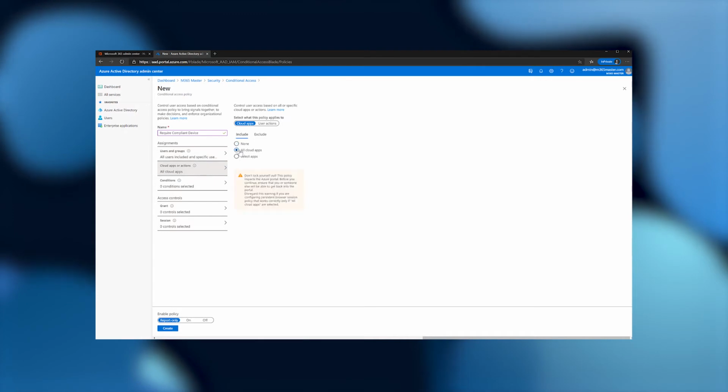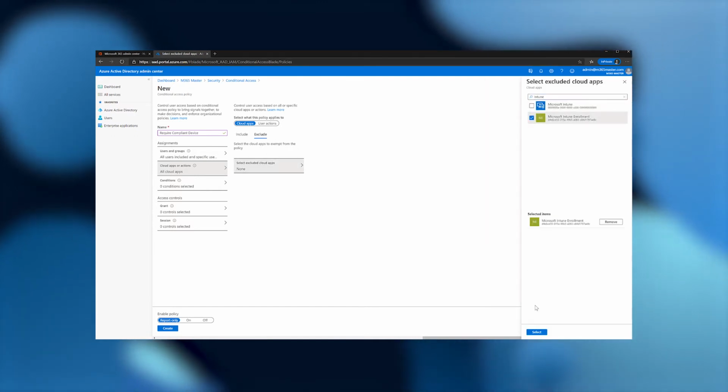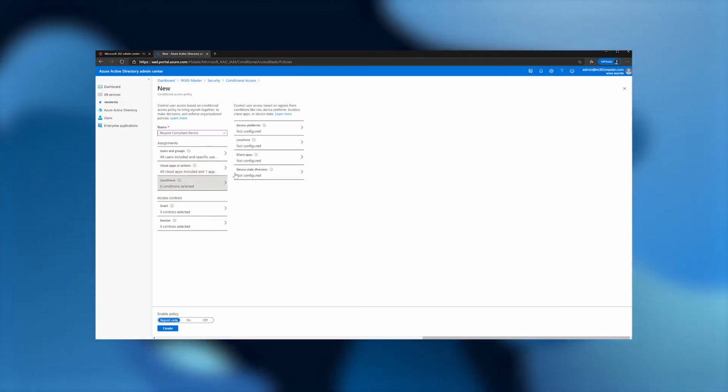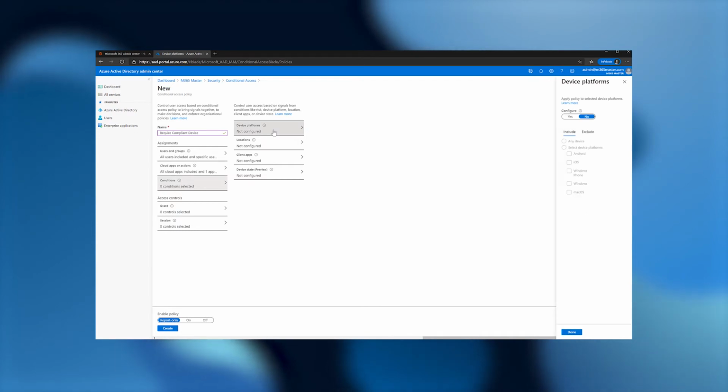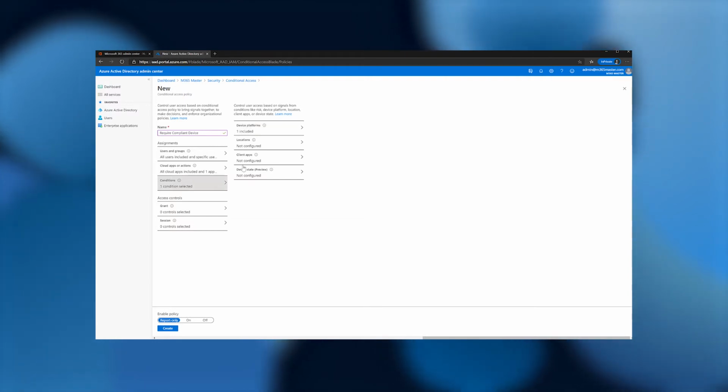Under Cloud Apps or Actions, I include all cloud apps and then exclude the Microsoft Intune enrollment so new devices can access the enrollment page. Under Conditions, Device Platforms, I'm only going to apply this policy to Windows devices since I prefer to use MAM policies to control iOS and Android devices.